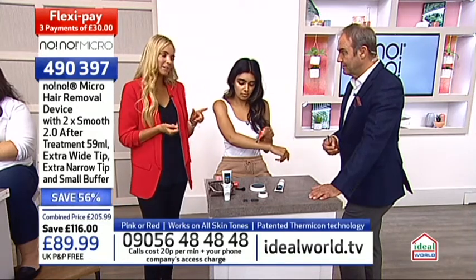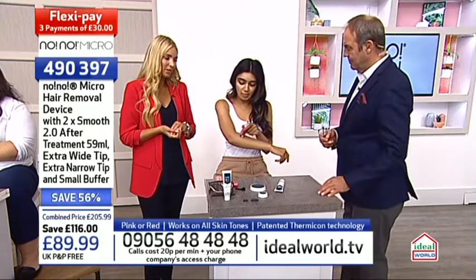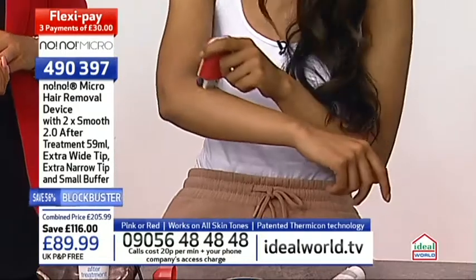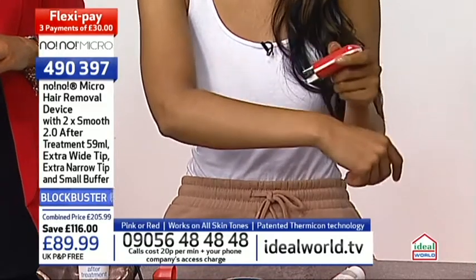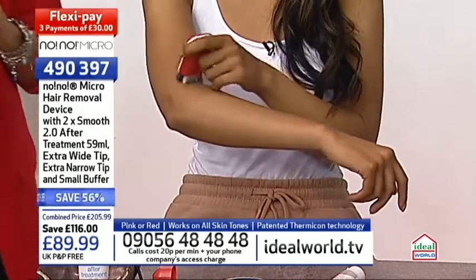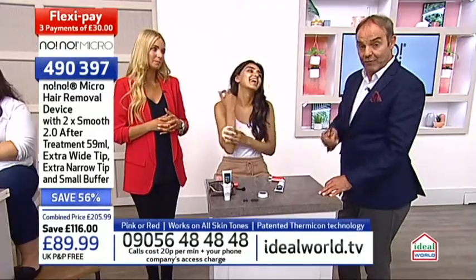And you suffer with eczema, don't you? Yes, I have eczema on my arms, but actually this doesn't irritate it at all. That's what I was quite worried about. I thought, oh, maybe it's going to irritate it, because when I've done laser or waxing, it really does irritate it. Now, when Rihanna tells you this, she has done everything, honestly.